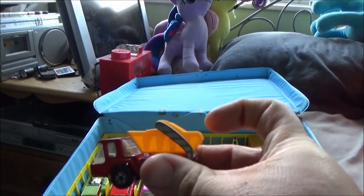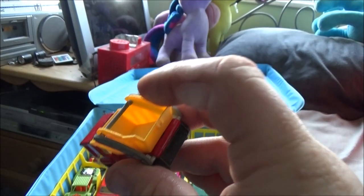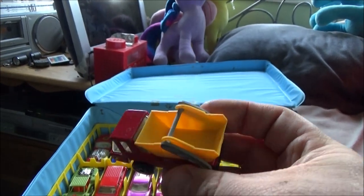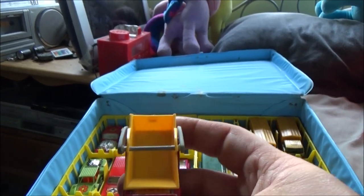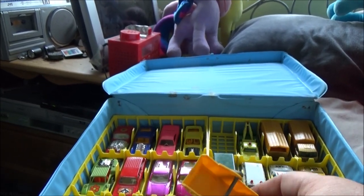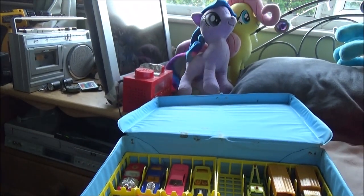It's rare because you don't often find these skip trucks, not only in this good condition, but with the skip. Yeah, we call them skips here. I don't know what they're called elsewhere. Dumpster? Would you call that a dumpster in America? No? Yes? I don't know.